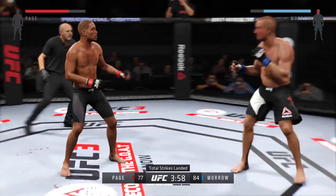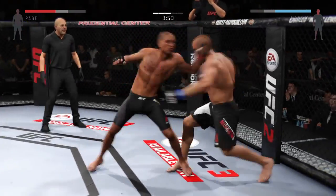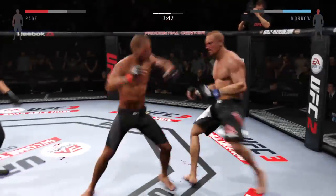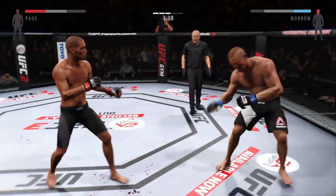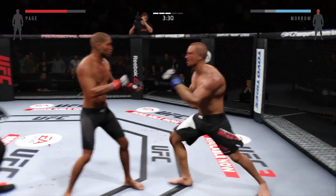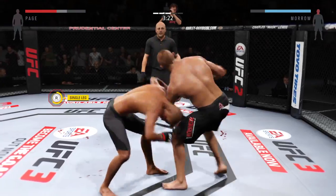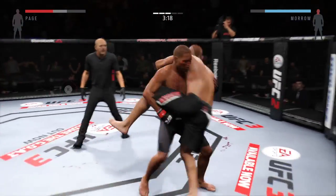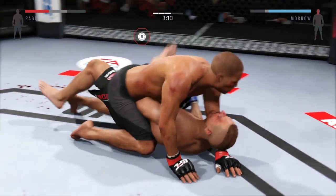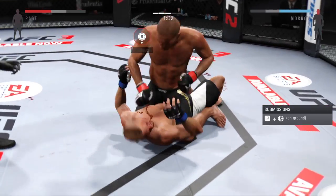Look at the numbers. Total strikes landed. Head kick. Nicely done. And he connects here. Awesome with the inside leg kick. 1-2. Trying to close the distance. He's working over under here. The Flash gets the single leg. Hip escape. Gets out of the full mount. Posturing up.